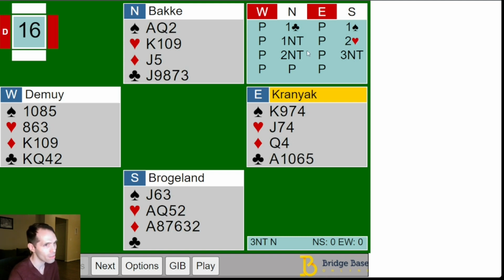2 hearts shows hearts, 2 no trump by North and South with a pretty minimum hand depending on their opening style.